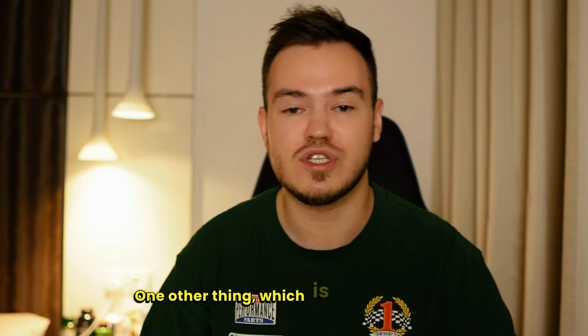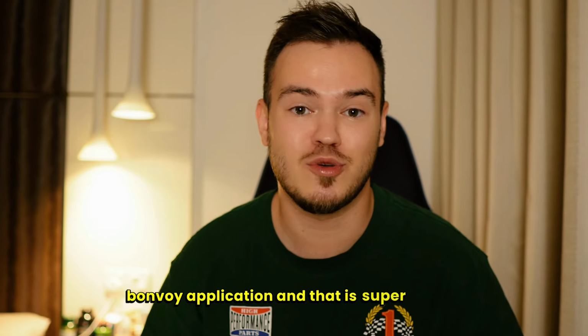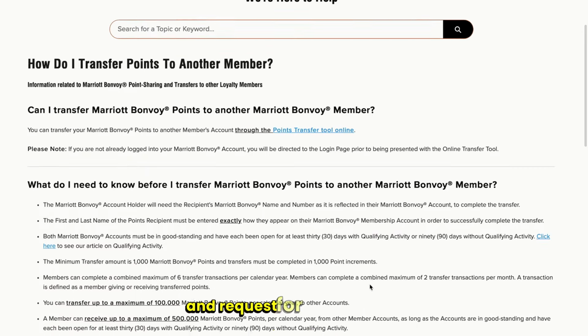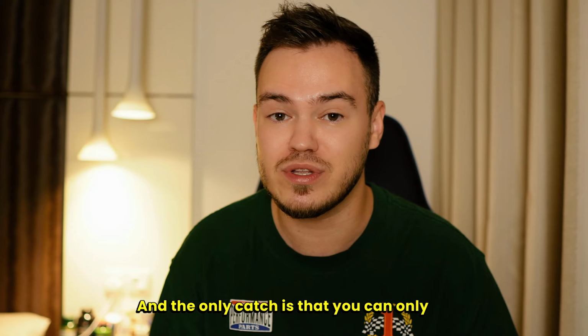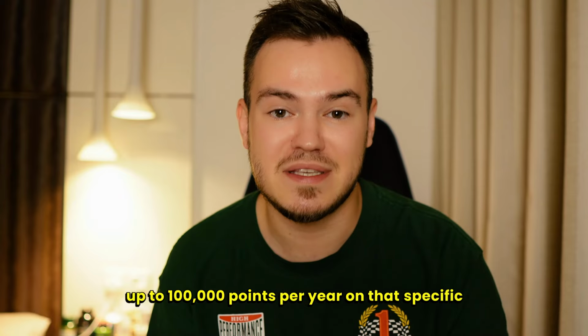One other thing which is really cool is that you can transfer those points to any of the members in the Marriott Bonvoy application, and that is super easy to do. You just go on the website and request for this transfer. It happens in literally seconds, and the only catch is that you can only do up to 100,000 points per year on that specific member.